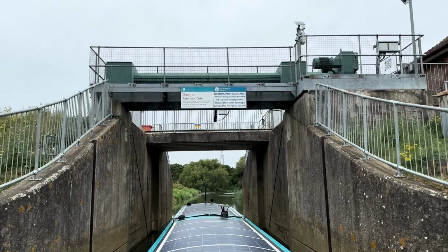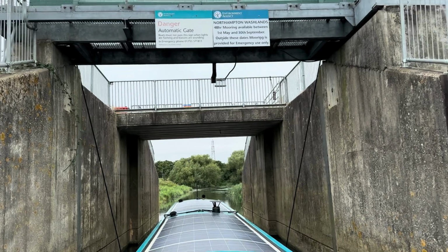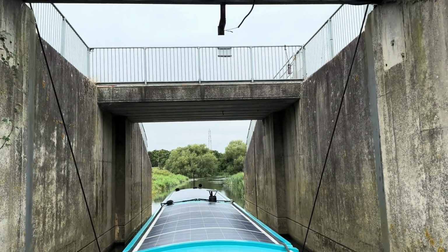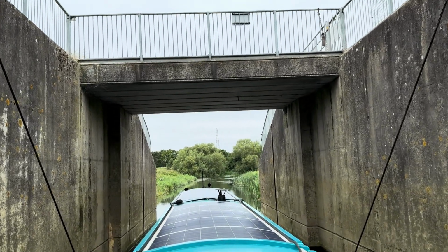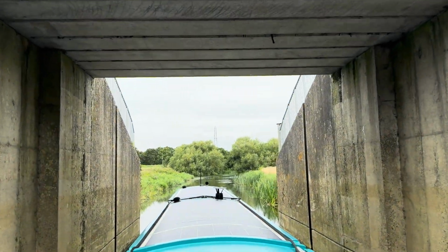And it says you mustn't pass when the lights are flashing and the klaxons are sounding. Mainly because the whole thing would flip up and tip your boat over. So why you would try and race it, I don't know.